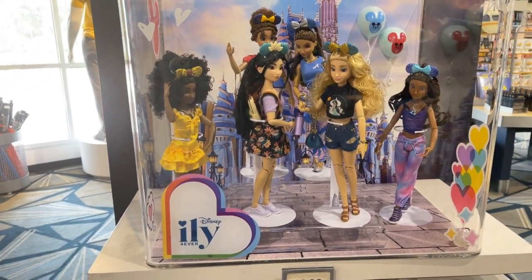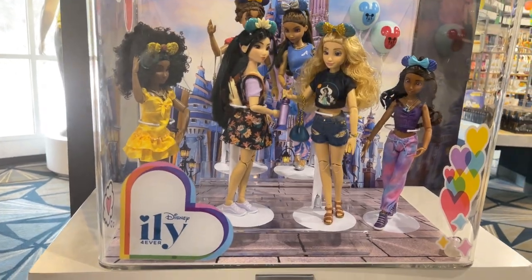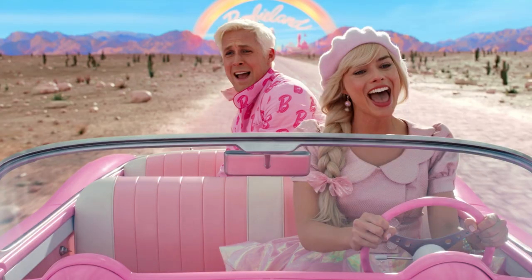Yeah. One thing I noticed here is a bunch of dolls here. They're branded Ily Forever, but they look very much like Barbies. And I wonder if that's because of the Barbie movie that was just released and currently trending.